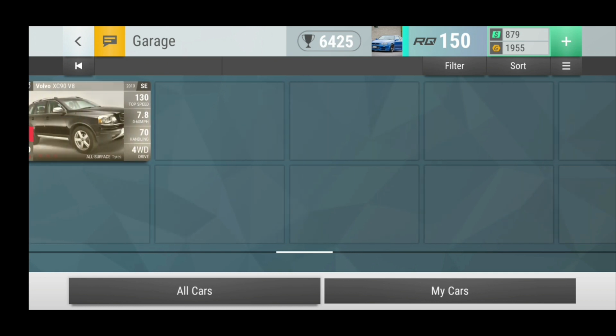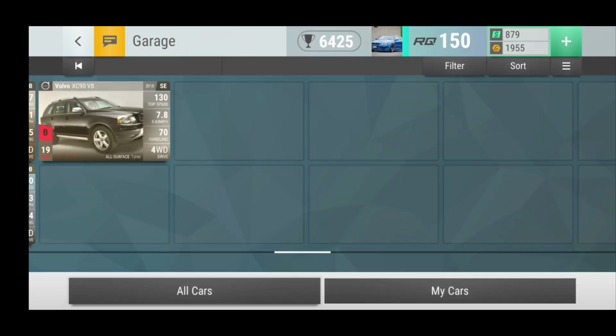Alright guys, so here are my ultra rare rides. We're starting off with the Volvo. Of course, you know why it's here.